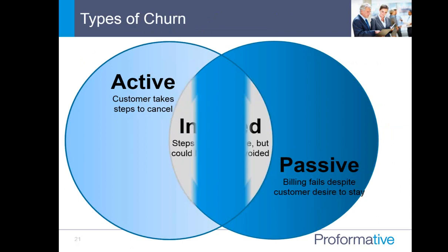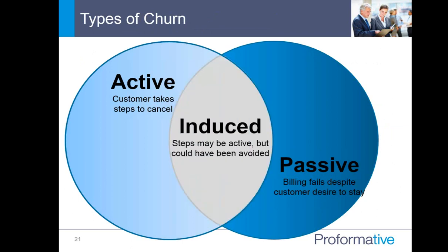The other thing that we're going to talk about is actually this middle section, which I call induced churn. This is churn that is caused perhaps by something you did or didn't do that then leads to further breakage. And it's sort of a hybrid. It sits in the middle, but you'll see where it kind of fits into the overall picture in a minute.